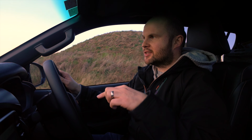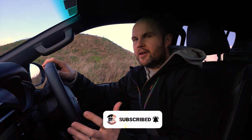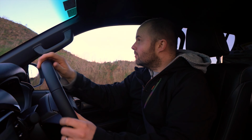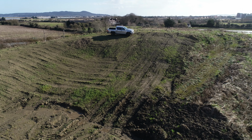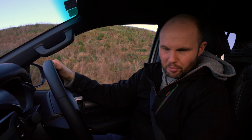Means that it will slowly crawl down hills and things like that, and means that you don't have to overly concentrate on the braking part. You can let the car kind of worry about that itself. Not quite sure if that hill would be ready, but certainly driving through just bits of crud and muck and stuff. Obviously I've got sensors that are going bananas.